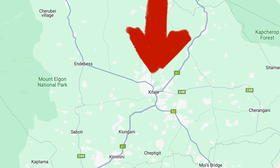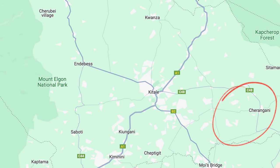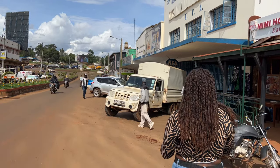Situated in the Northern Rift Valley, Kitale lies between Mount Elgon and Cherangani Hills and is the capital of Transoia County. It's also close to where Diana grew up.